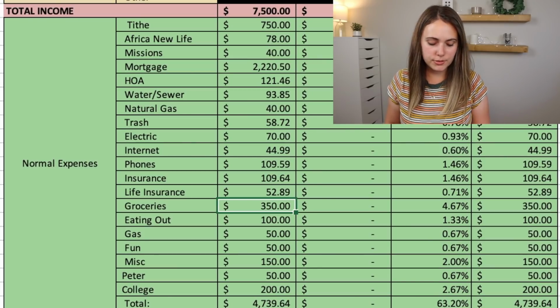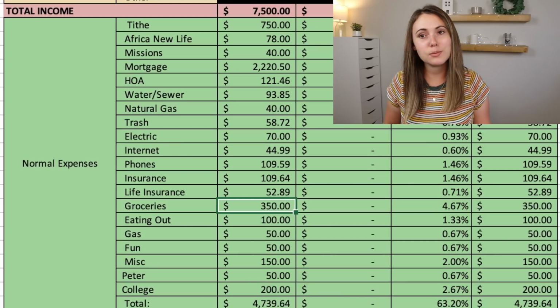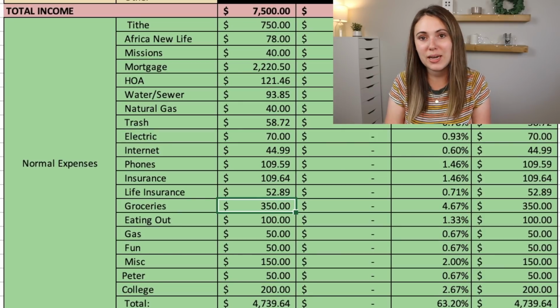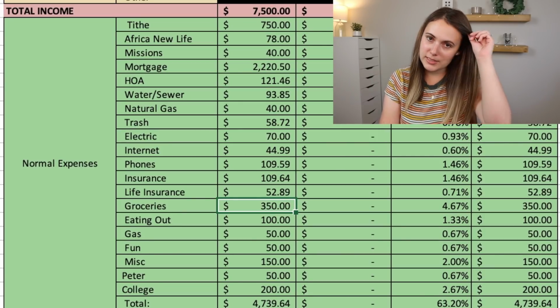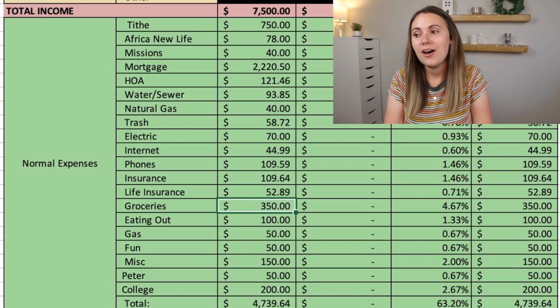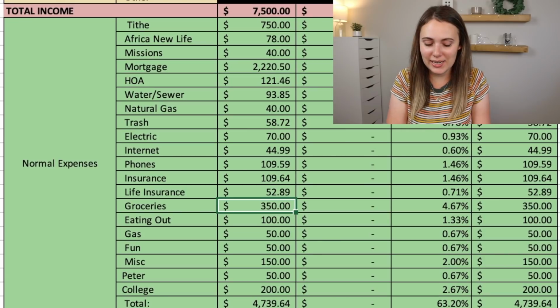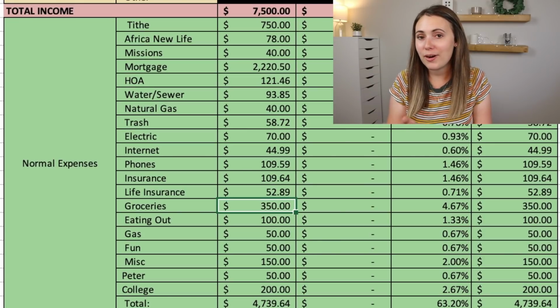Next we have is groceries. I have this at $350 this month for our family, which we recently increased from $300 to $350, but it may need to get increased just a little bit more going forward, as I know that we've seen the price of groceries increase. Also, you'll see in our July budget report, but this was a little bit crazy. I increased this mid-month for us because groceries was becoming insane.